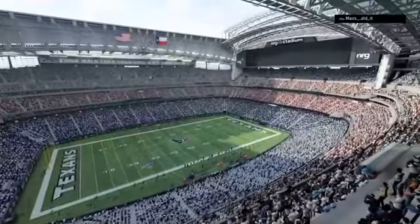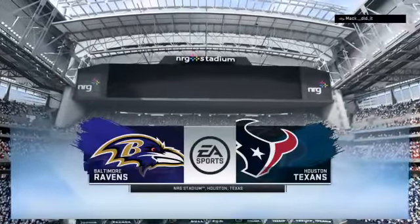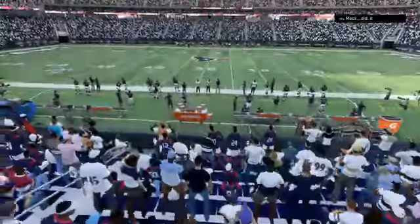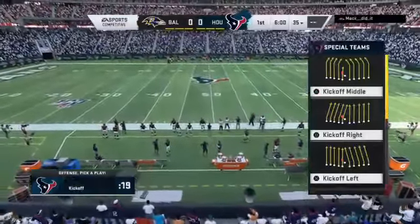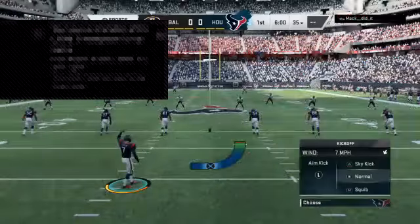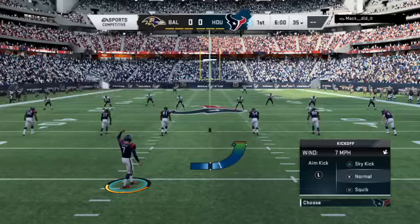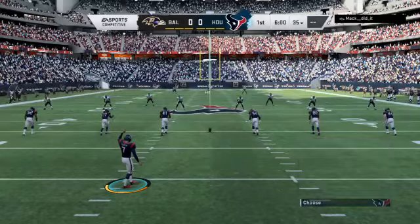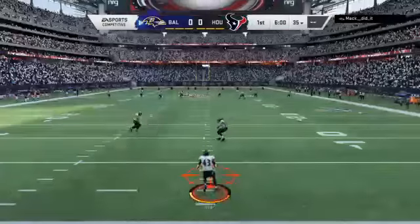EA Sports coverage of the NFL is in Houston, in the Space City at NRG Stadium. The scene from a few moments ago, this crowd enthusiastically cheering on their Texans as they emerge from the locker room. Texans get set to match up with the Baltimore Ravens. And we are underway from NRG Stadium in Houston.